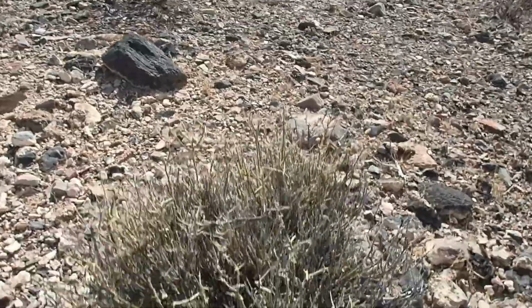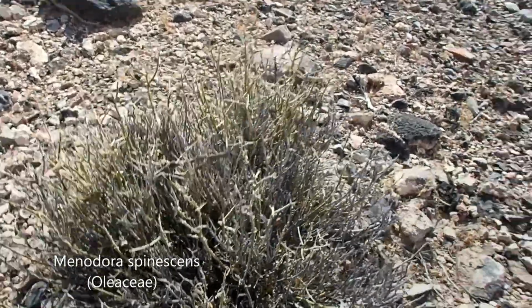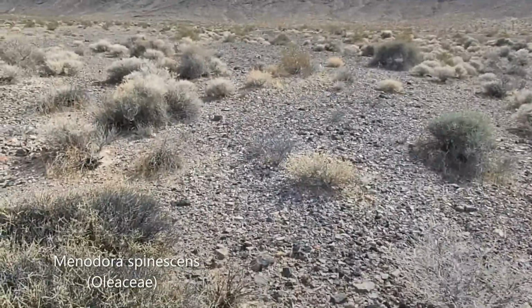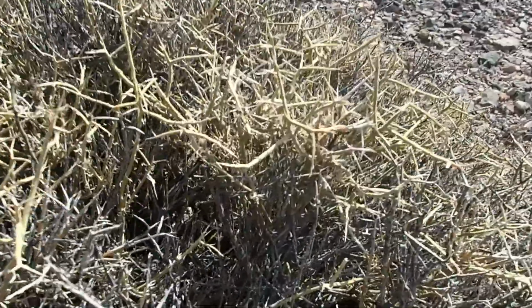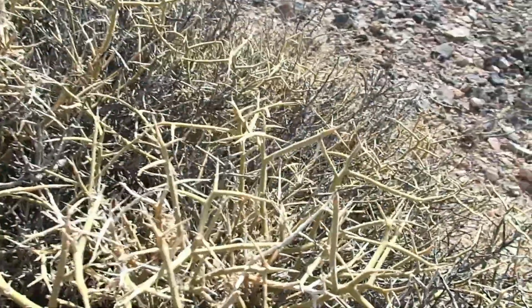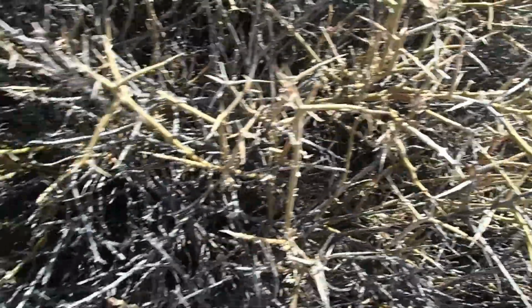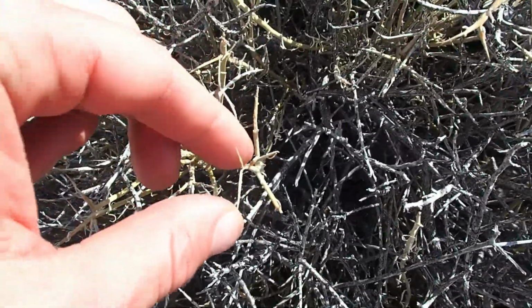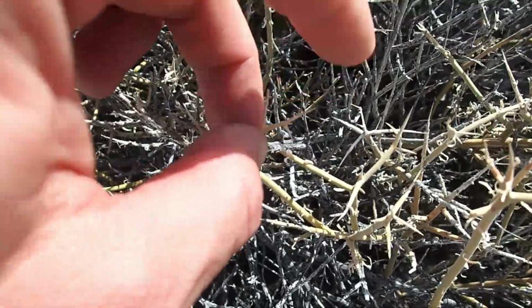Menodora spinescens. It's a member of the olive family. Oleaceae, just like our friend Fraxinus. Shoots modified into spines. Not all the shoots, of course, just the termini of the shoots. Yeah, wouldn't want to fall on that thing.